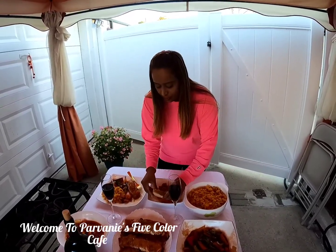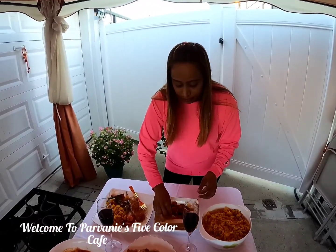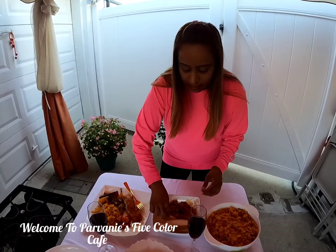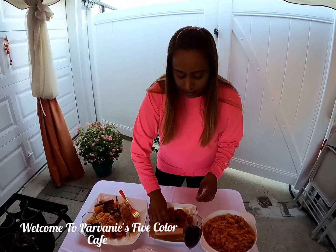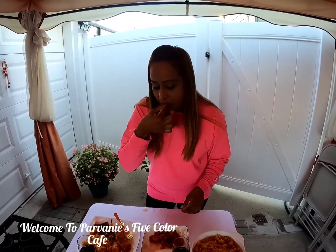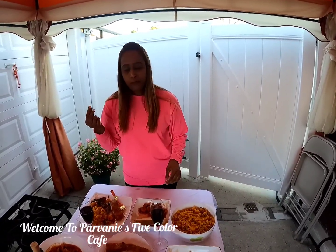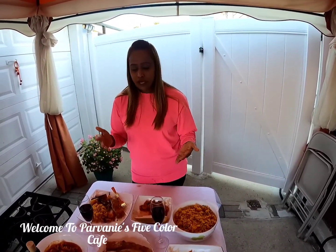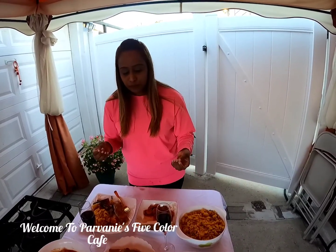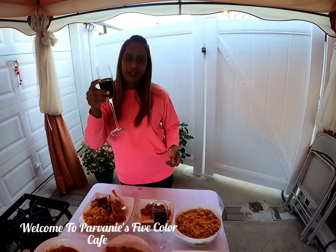I'll go ahead and taste my bread. As I mentioned earlier, there's a lot of gravy here because I left it with a lot of gravy because I wanted to eat it with the bread. So actually the gravy could soak into the bread. Mmm, very tasty. I wish you guys were here to taste all this beautiful food. I'll go ahead and taste my wine. Cheers, guys.